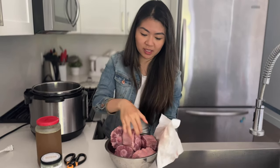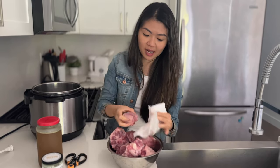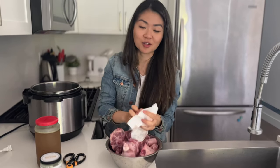Dry these off a little bit because we're going to sear them. Try to get a little bit of a brown color, which helps lock in the flavor and makes them taste a little bit better.